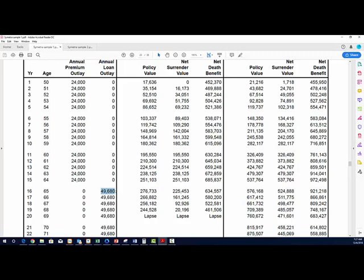Now, what's crazy is that there's actually that third death benefit option, return of premium, that I talked about. And there's one carrier out there that actually lets you buy even less insurance using their return of premium death benefit option, and you might see that $49,680 turn into $51,000 or $52,000 just by using that return of premium death benefit option.